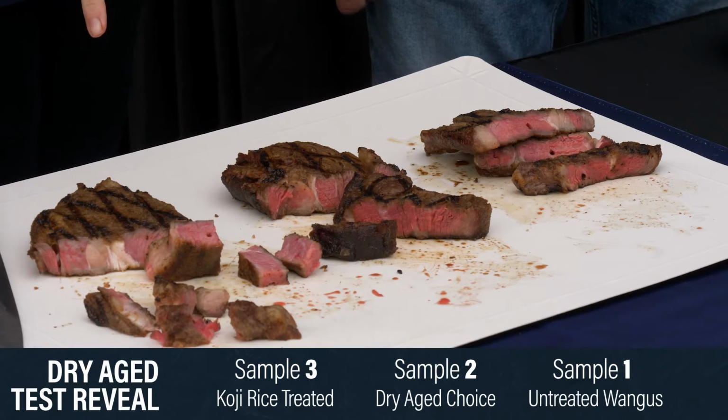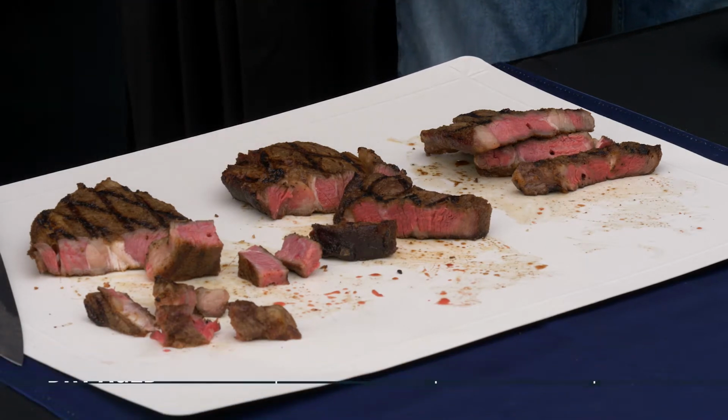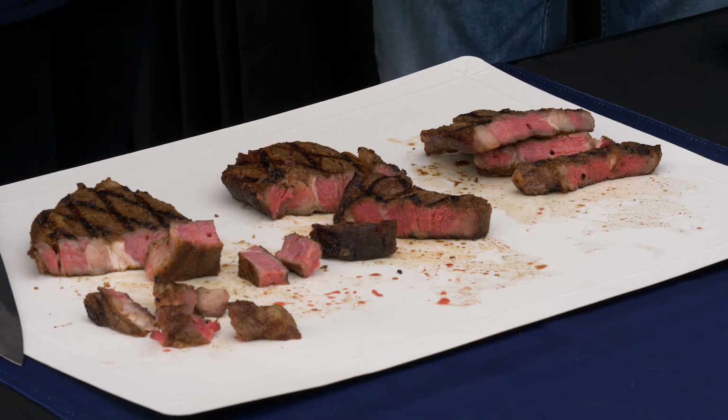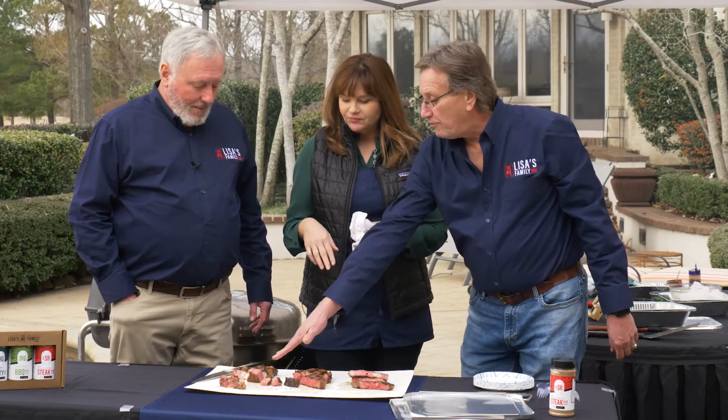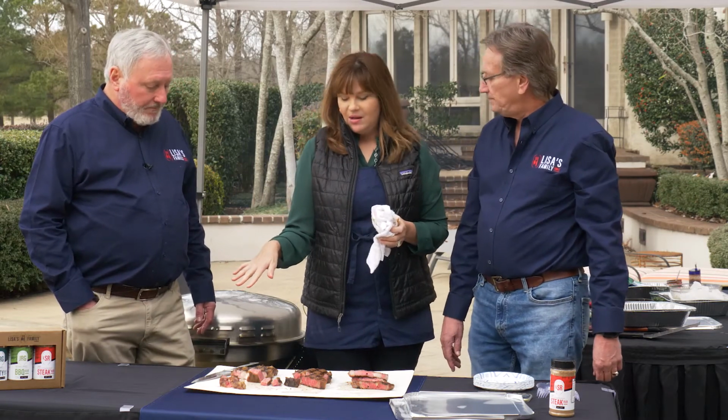I'm actually really surprised. I like the koji rice. So I would say from a dry aging perspective, the koji rice was a win. That one's the winner overall. In terms of tenderness, too. Yes, without any doubt. I am actually really surprised. So I give this a passing grade.